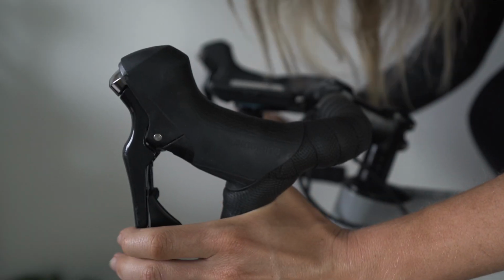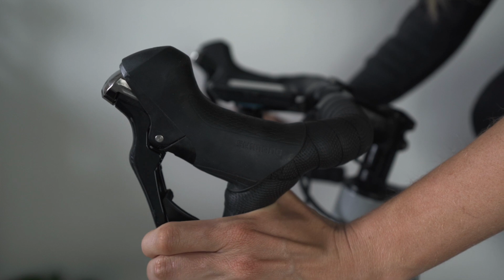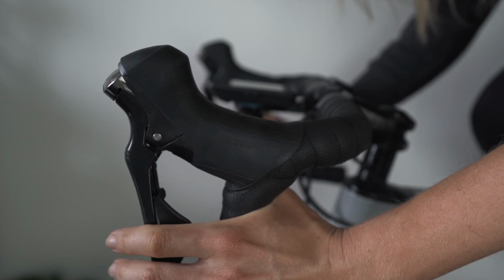You also want to take advantage of the brakes on the drops. If you are using the brakes on the hoods, which is on the tops of the bar, sometimes on long descents that can get quite painful for your hands. So if you are able to get onto the drops and use the levers there, that makes it a lot more comfortable for your hands. And actually when you get used to it, you do feel like you've got a lot more control on the descents. So that is definitely one to practice.